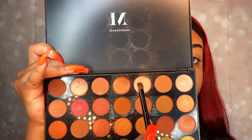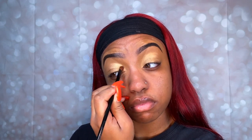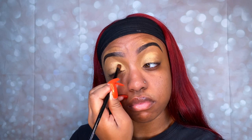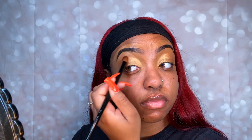So I'm using the Morphe palette, I believe. It's pronounced Morphe. If it's Morph, my apologies, but I'm using that. And I'm using this golden shade. I'm just gonna apply it to about the halfway mark of my eyelid. And then with the same palette, I'm going in with that brown shade and I'm just gonna fill in the rest of my lid, making sure I am blending. Y'all know how I am about that blending. So I make sure I am blending this gold and this brown together, okay?